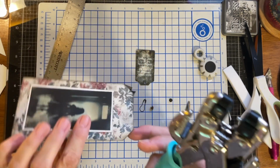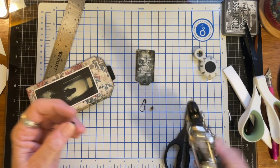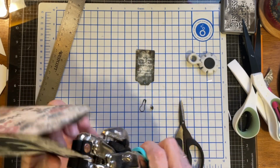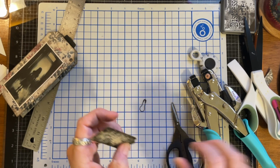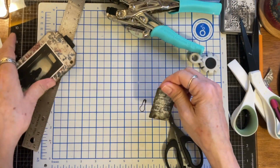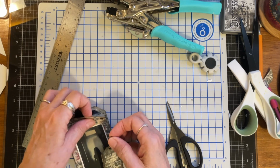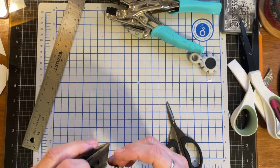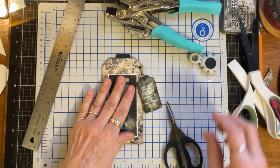I'm just going to hang it right off the edge there. And then I'm going to go ahead and put in my eyelet. I have noticed when it comes to eyelets that some of them do really well, and certain ones just don't want to do right, and I don't know why. I'm going to do it this way. There. Maybe I need to do it this way. There, that works. So that's my day 9.